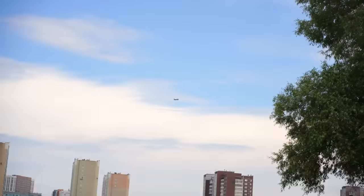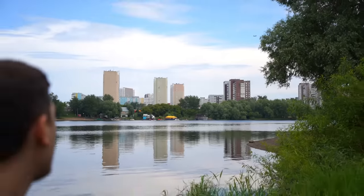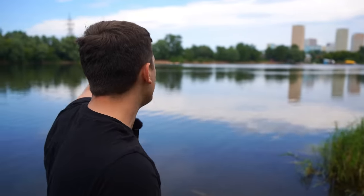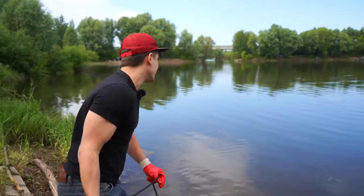Look at that plane. Today we are going to have a very unusual adventure. We are going to have magnet fishing on the lake where, by the mystery or by the story, a long time ago, not too long, maybe half a year, an airplane has fallen right here. We don't know if it was a big plane or a small one. Today we're going to check this out, if there is anything left from that plane, with the help of a giant magnet. So all our equipment is ready and let's see what is hidden under the water.